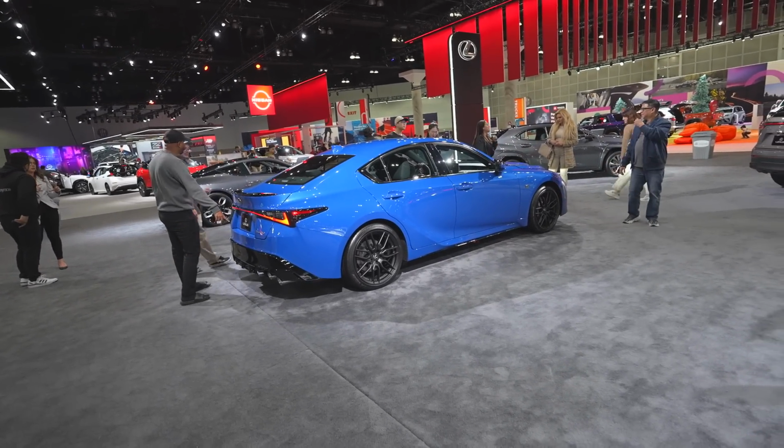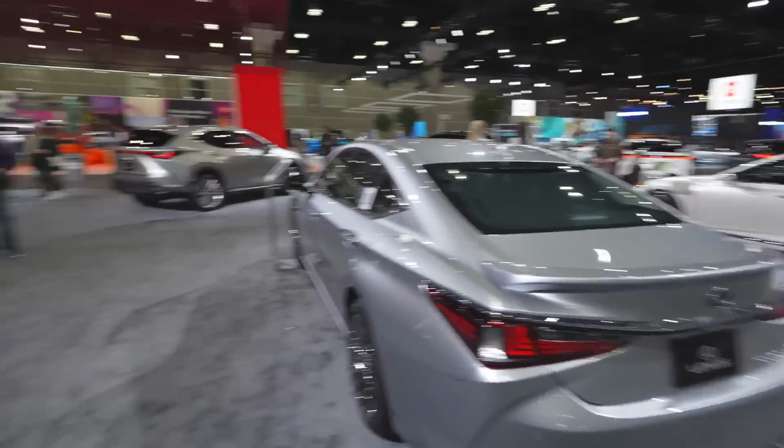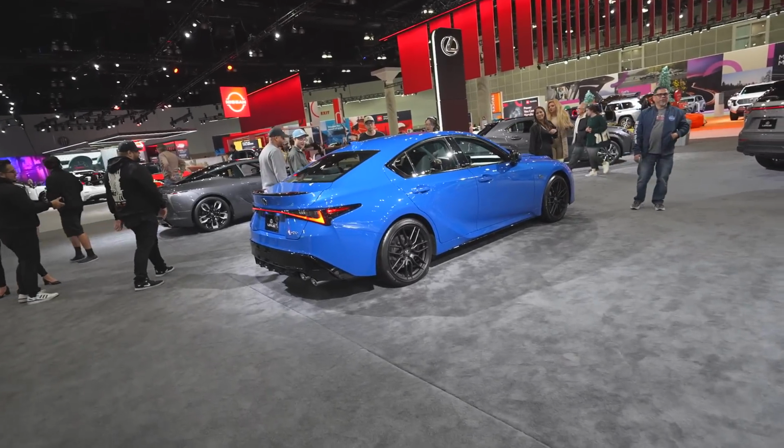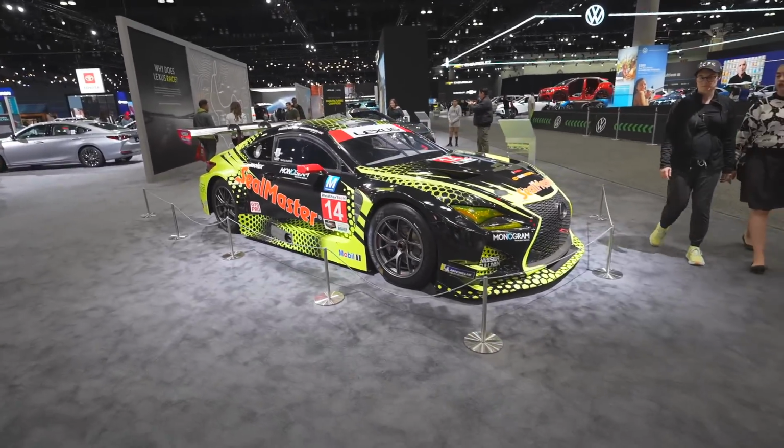I love the color. I like how all the other colors here are really boring and gray, and then you just have blue LC500. It's a great looking blue too. As Toyota does. Full race car RCF right here.